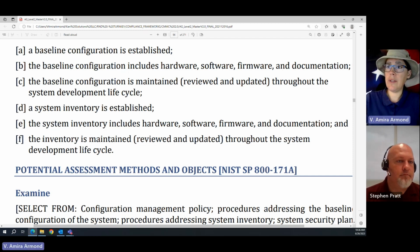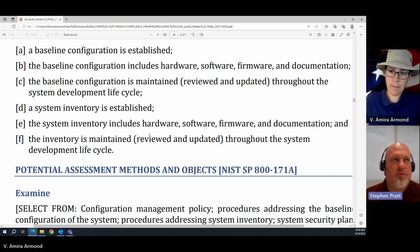Now, when the inventory is maintained, how did you show that? We showed that new systems are added automatically once they're on the network. It's continuously scanning. When a new system is detected, it shows up in our inventory system as we have found this new system or new device. Is it part of the system or not? We can look at it, see if a device is somehow connected to our network without our approval.